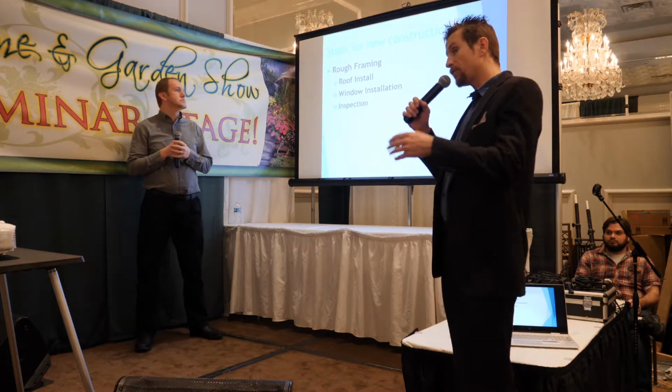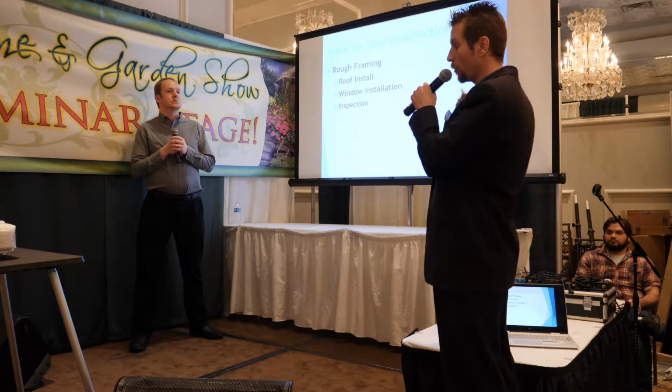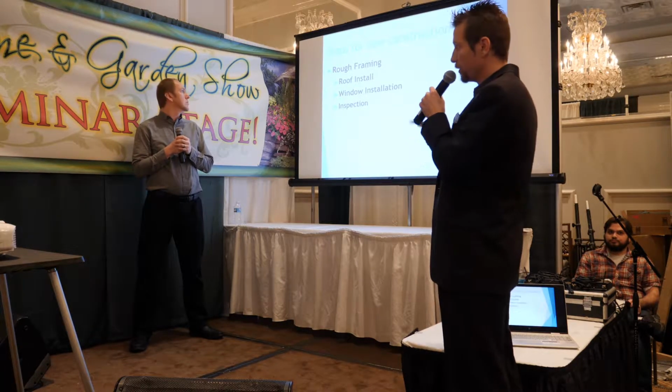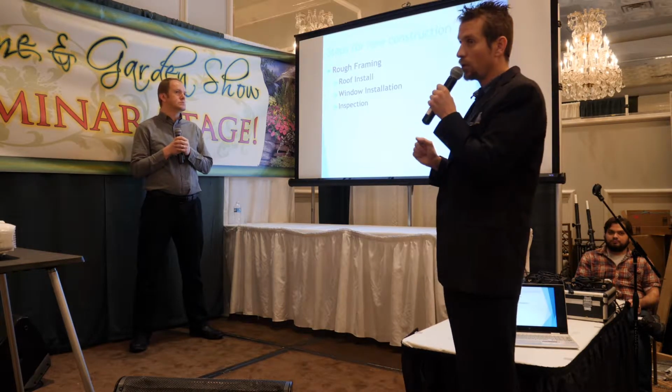Then you start the framing for the house. Obviously you start with the walls, then you work each level up, and then you get to the roof. Once you have the roof on, you want to start getting the property watertight as quickly as possible.